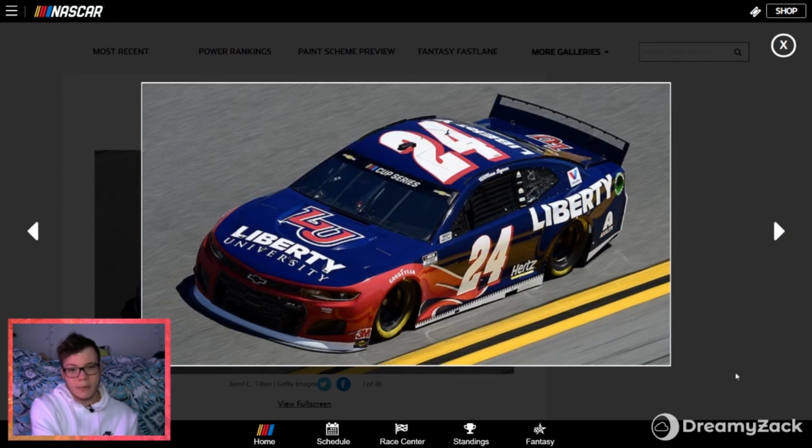William Byron's Liberty University Chevrolet. I mean, I don't care for this paint scheme. I have things to say about Liberty University in general, but I'll save that for another video. But I don't know. I mean, I do relate it to William Byron.